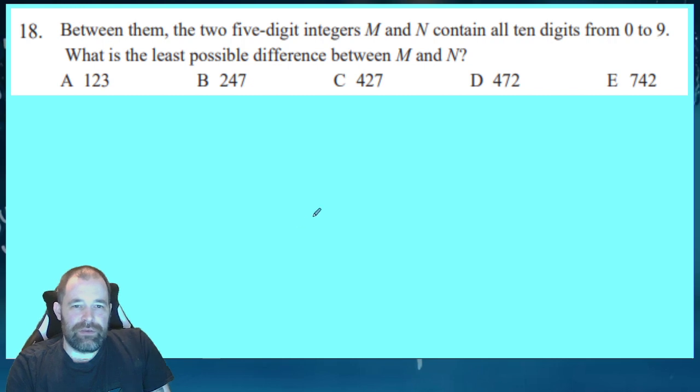Between them, the two 5-digit integers, M and N, contain all 10 digits from 0 to 9. What is the least possible difference between M and N? So we're looking to make two 5-digit numbers, M and N, using all the digits so that the difference between them is as small as it can be.